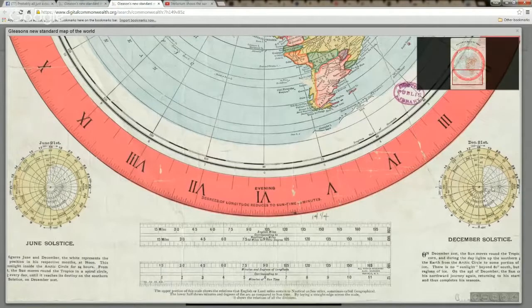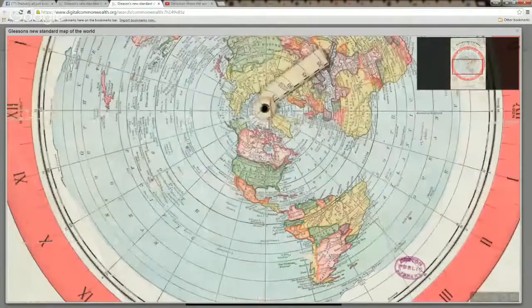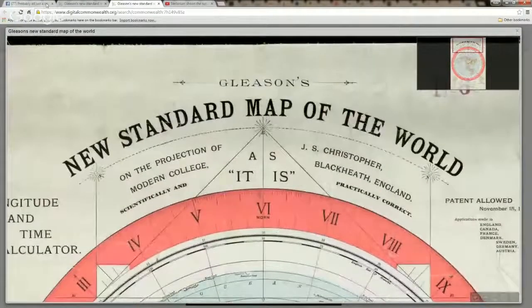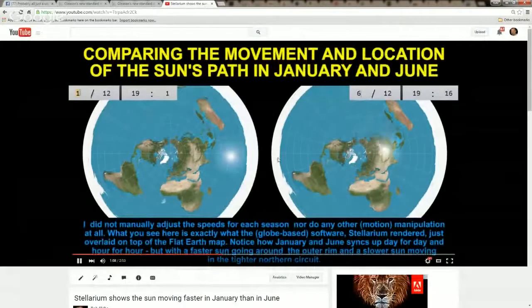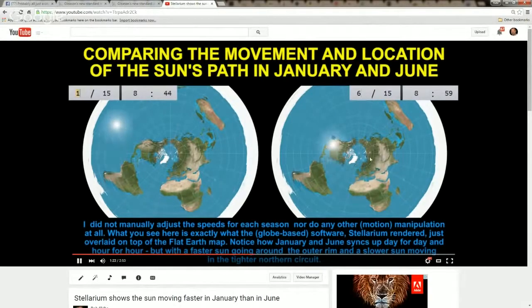You've probably seen that in many other flat earther videos, showing how the sun is a strange spotlight type of structure shining down on the earth. Again, I'm not making this up. This was a map drawn up saying this is scientifically and practically correct as it is, from 1892. It just so happened to be confirming something I figured out on Stellarium: not only is the sun going in a tighter circle here and a looser circle here, it's going slower around this circuit and faster around this circuit.